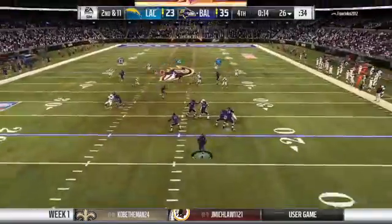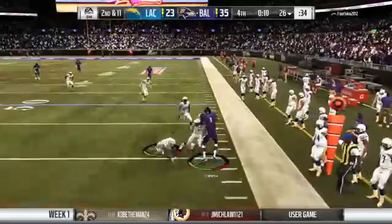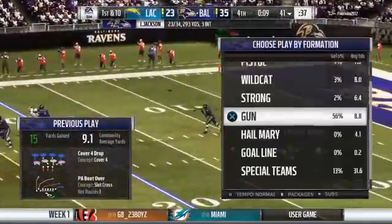They go play action now. Jackson. He's got his man on the crossing route. That's good for a Raven first down, 15 yards there.